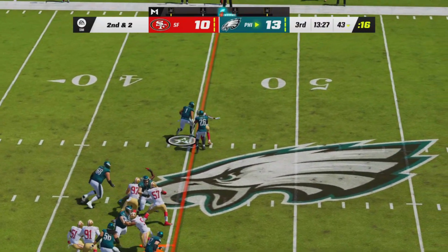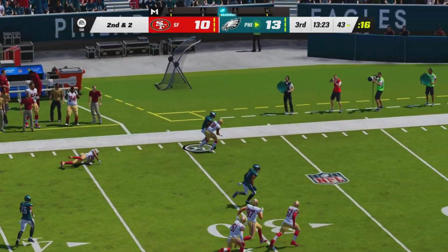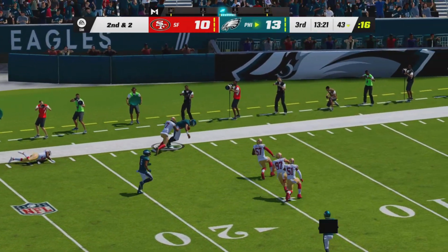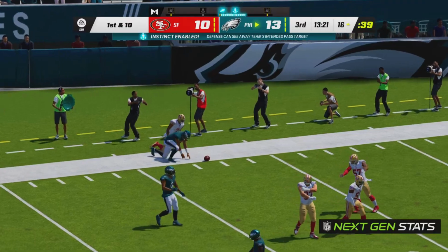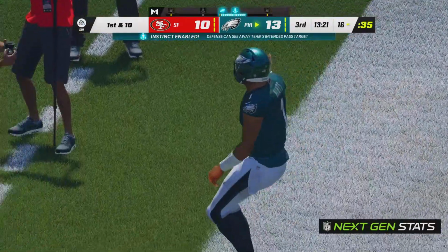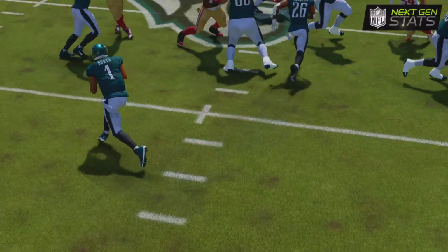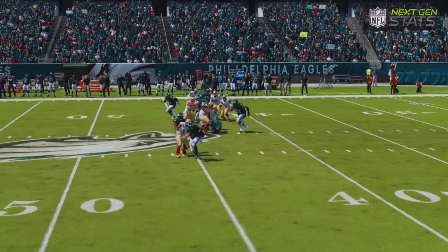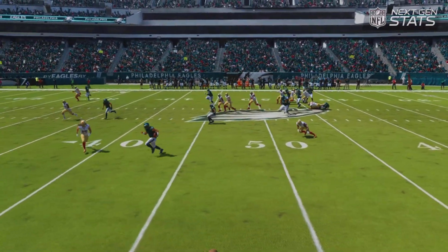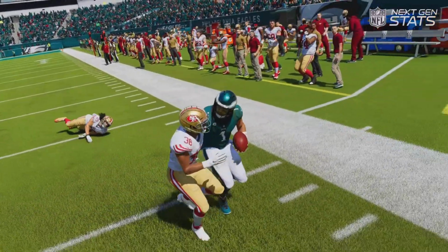On the option, it'll be Hurts. And he's going to be out of bounds, but not before he gets all the way down inside the 20-yard line. A big-time gain there on the keeper, using his legs to hurt him. First down. Well, when you've got a quarterback like this dead to rights, you got to make sure to wrap up. Instead, though, he breaks free and off he goes.